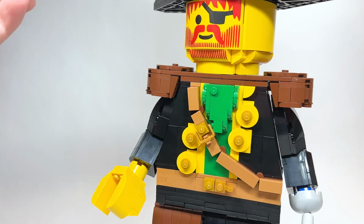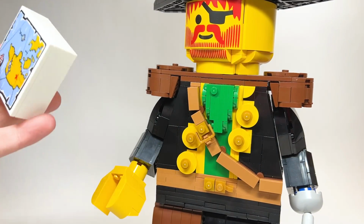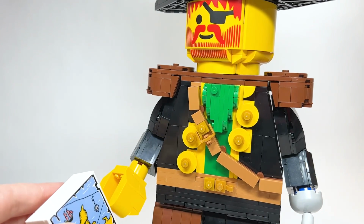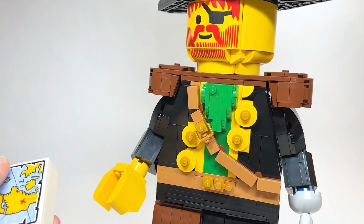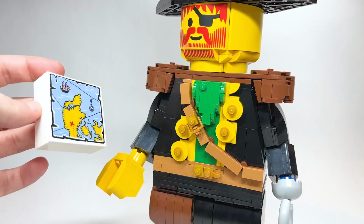So really, it should be like 4 6x6 tiles. I think that would have been really cool. And then you could have him holding it like that. Again, that's not even possible to hold it like a regular tile. So yeah, I'm a little let down by that.